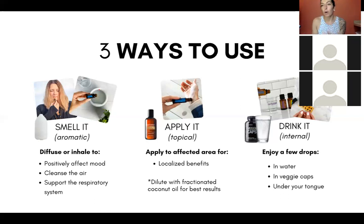Okay, so why would you want to use veggie capsules? In my opinion, I use them when the oils don't taste very nice. Like maybe I don't want the burn of oregano going down my throat, or even On Guard sometimes is a little spicy. I like to make my own capsules. It's like making your own medicine. Okay, this is kind of cool.